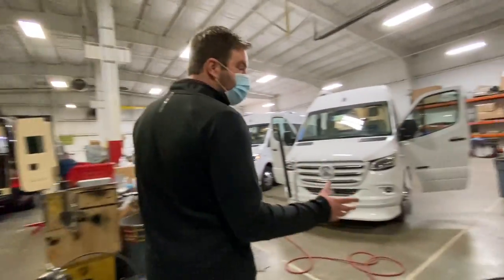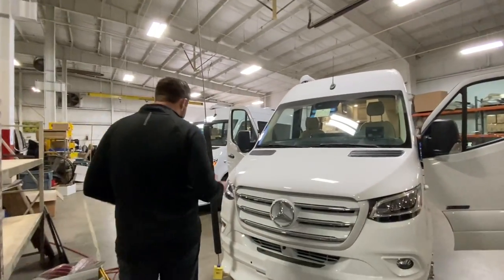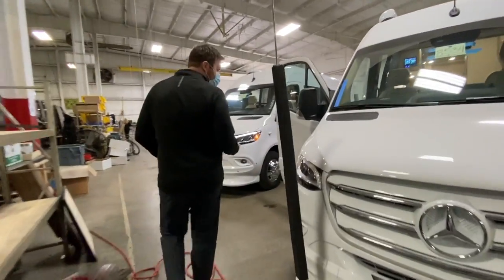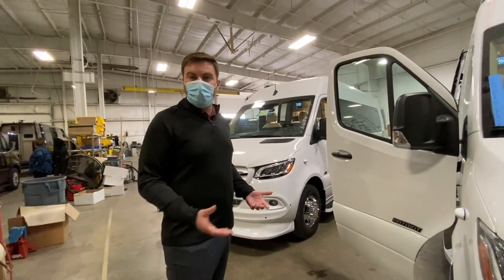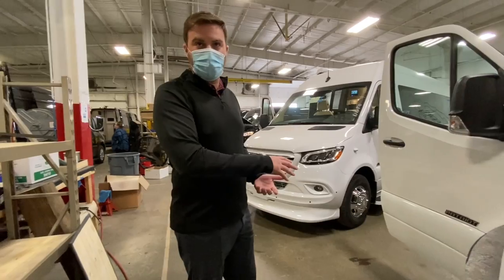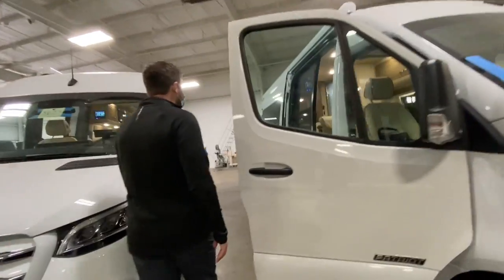Okay, so now this is final finish. So the van is nearly complete. If anything was missing, such as shortages right now, it would come here, and then we'll put it in here. Okay, so we keep the line moving. Sure. But take a look at something.